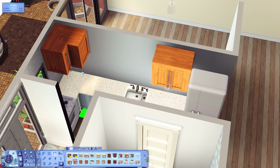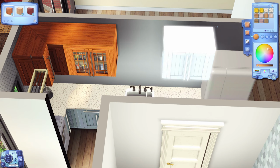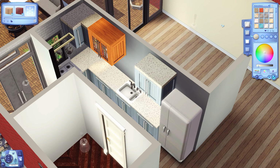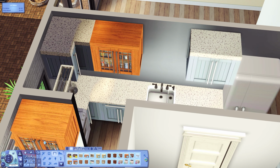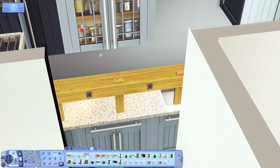This was so hard to take screenshots of because this apartment is so small. So the screenshots at the end are honestly not the best. They were the best that I could do, but they're not the best overall. So I'm really sorry about that. I hope you don't mind.